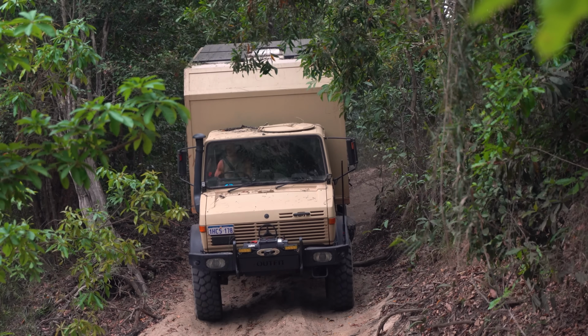So this is what it looks like. Looks quite steep again. We were told we saw one car along the way. That might be the last really steep section. So yeah, we're just investigating. It does look very steep. But it's not muddy, it's a bit sandy ground.